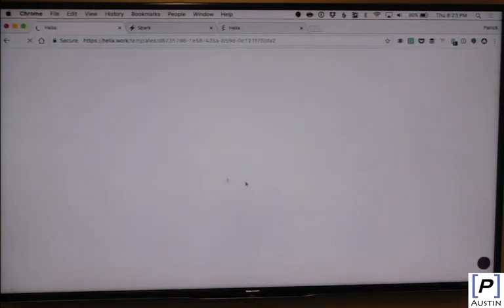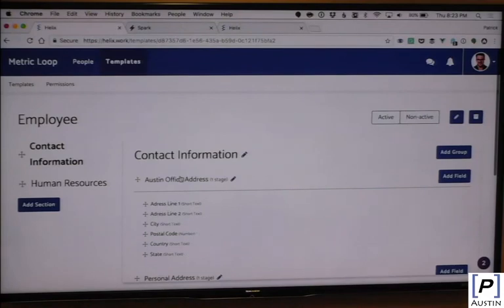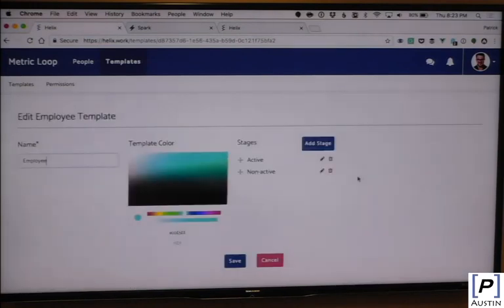an employee here, and you can see that we have this contact information, and then we have a group of things within that contact information called Austin Office, and then within there you can edit these. So if you wanted to put city above everything else, because it's all you care about, these are just input fields, so you can collect information based on that. And you can edit the entire employee template.